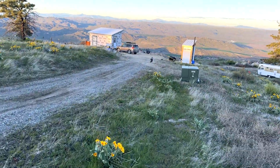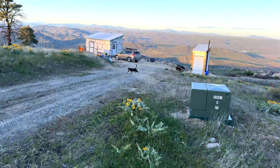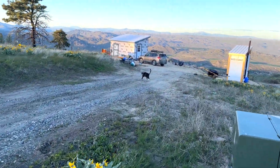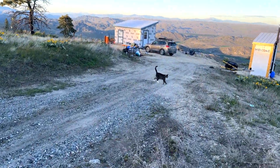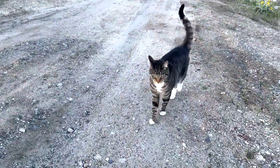Guardian of the outpost, security chief, and Board of Tourism head, Mr. Bob Squishman. Say hello, Baba.